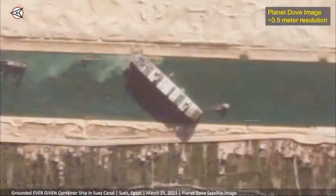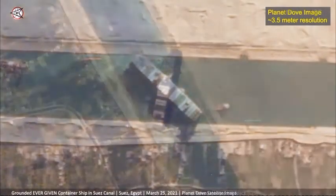Here's a more recent example. This is the Ever Given that was grounded in the Suez Canal. You can see a Sentinel-2 image. You can see that there's a ship that's grounded in the canal. Here is a Planet Dove image. You get a little bit more detail.